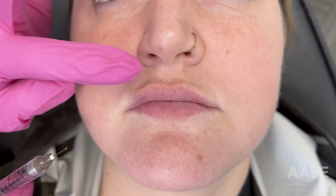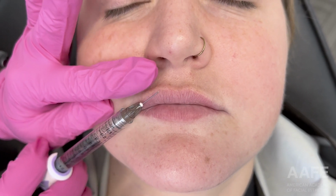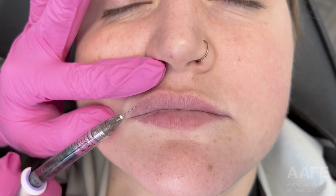So typically I'll go in. This is her natural Cupid's bow, and we did talk about this a little bit. She's not someone who really wants her Cupid's bow emphasized. She really just likes it more subtle. So I'm not going to go ahead and emphasize that at all. I'm just going to kind of fill the deficit. So, little poke.